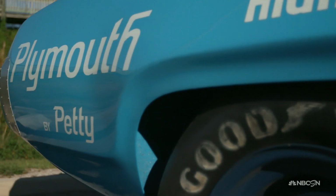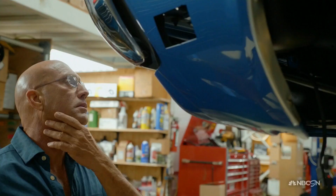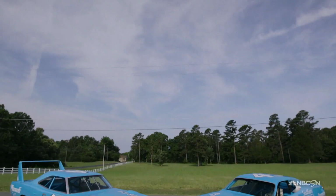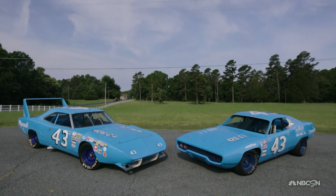Well, 2 of the King's crown jewels are part of Todd Werner's rare and amazing collection. They are a 1970 Superbird and a 1971 Roadrunner. These 2 cars will be offered for sale as part of Mecum's Harrisburg, Pennsylvania event. So please join us for the next 30 minutes as Mecum presents the Todd Werner collection.